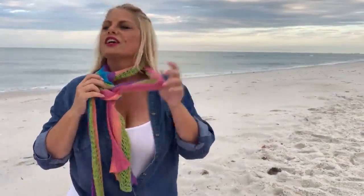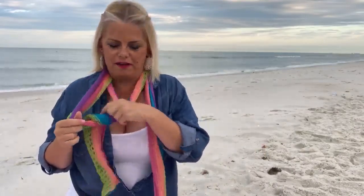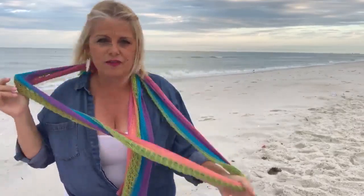This one is called the Zen Striped Scarf, and it is a super easy and fun knitting project. It's a scarf that you knit sideways. I'm going to show you how to do this cute knot in a minute, but let's look at the yarn and the pattern first. You can find a knit and crochet version of this scarf. Both patterns are on my website.